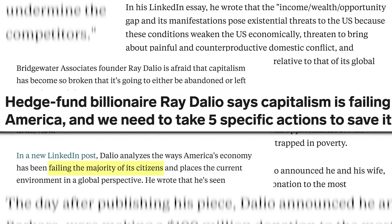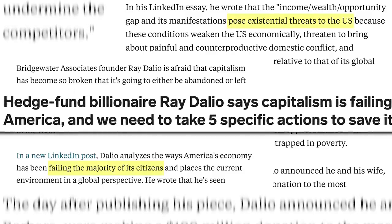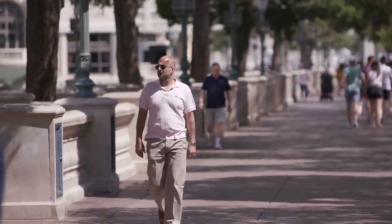Why are more young adults drawn to socialism? Can billionaires be trusted to fix capitalism? I think that the wealth gap and the opportunity gap is the biggest issue of our time. Can entrepreneurs level the playing field?